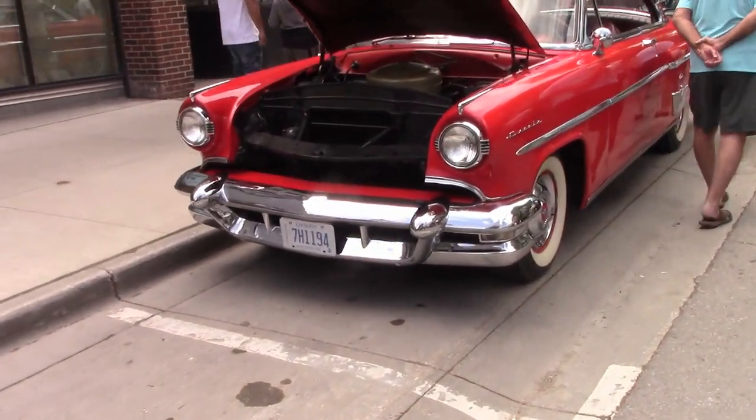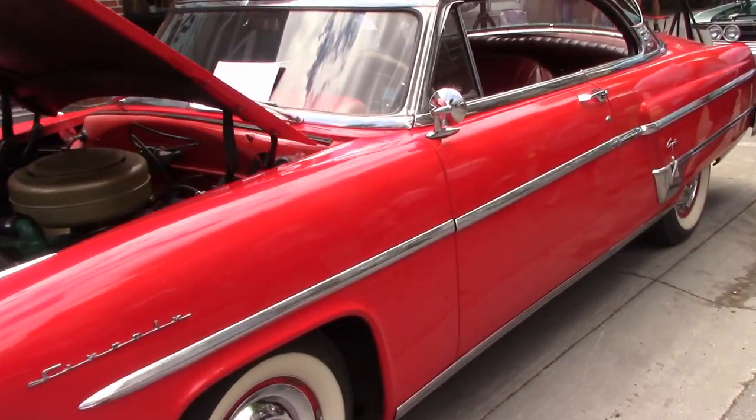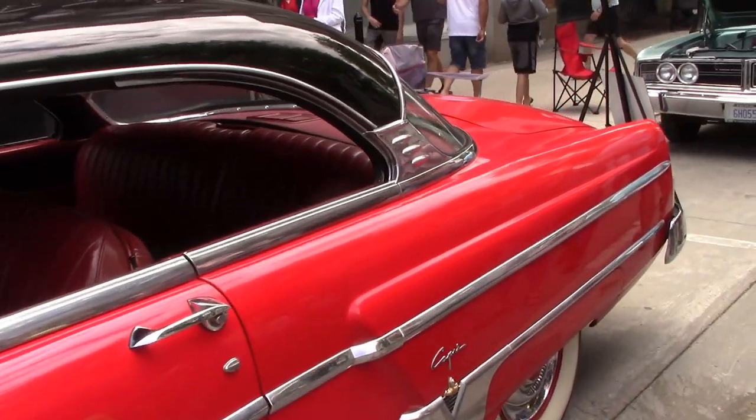This is a somewhat scarce 1954 Lincoln hardtop owned by Jack. I had a chance to talk with him. It's the stories that I love the most. When I was in my 20s, my dad was a service manager and a Mercury Lincoln dealer. And a chap traded in a car exactly like this, and he fixed it up, and I drove that car for a number of years.